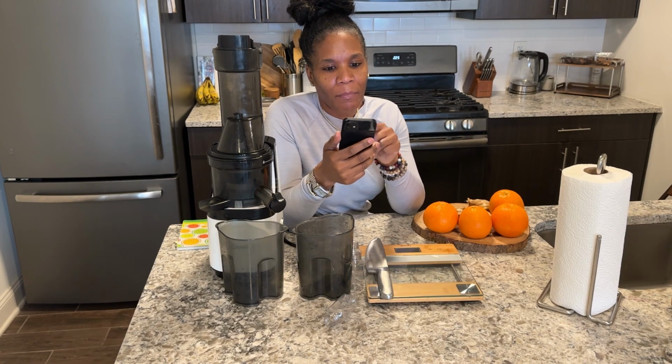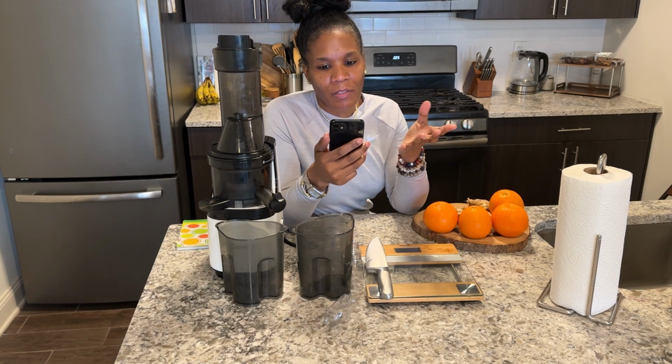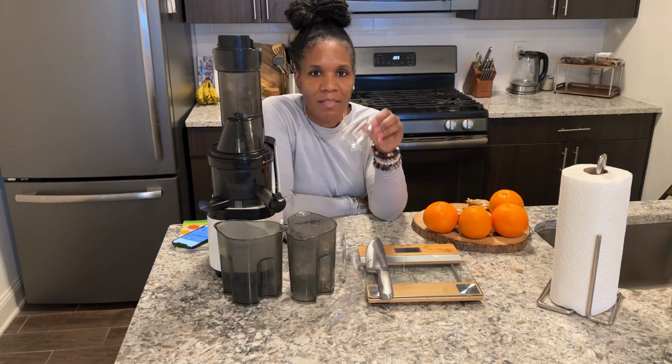This does say that pregnant or breastfeeding women or people with heart conditions or with diabetes should not take ginger without talking to their doctors. It also says do not take ginger if you have a bleeding disorder or if you are taking blood thinning medication, including aspirin. So I plan on making 6 shots.